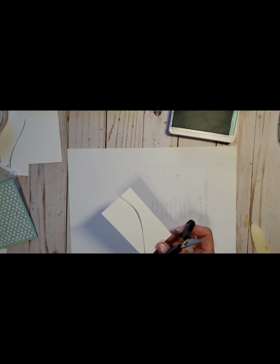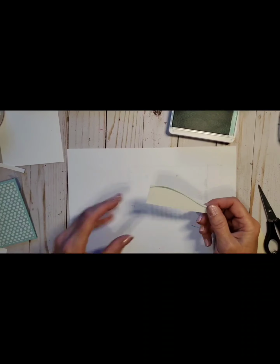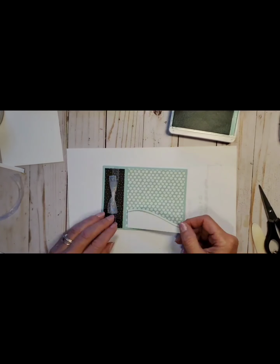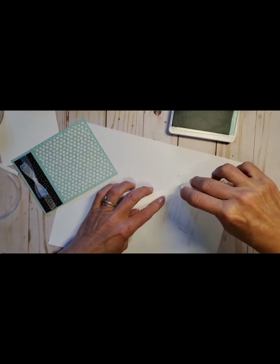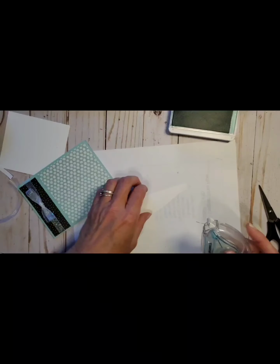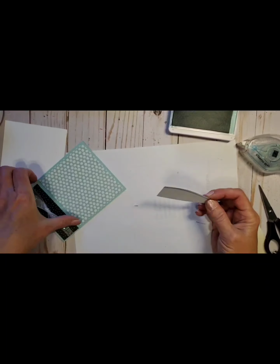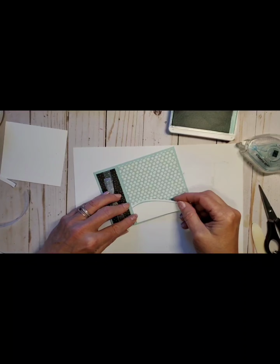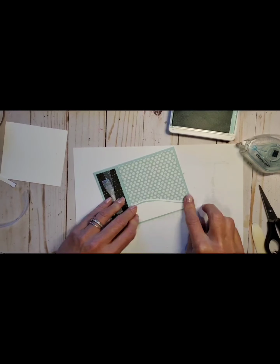Then I'm going to take my snips, and I'm just going to cut that. Oop, I need my paper snips. So here we go. I've already cut one out. I'm going to adhere this right to the front of my card, just like that. So grab the Seal here, put a little piece right there. Here we go. Let's put it right in the front, and I'm just going to meet the edges of that designer paper, just like that.